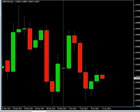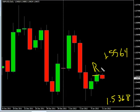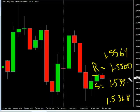Now the pound-US dollar pair, this pair surged to the upside during today's session, closed higher, overall moving sideways. Look for it to potentially go as high as 155.64, possibly as low as 153.68. Look for some resistance around 155.00 and look for some support around 153.95.